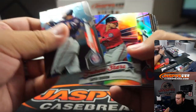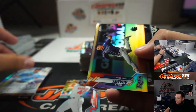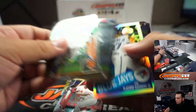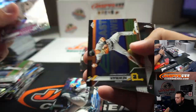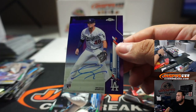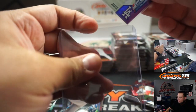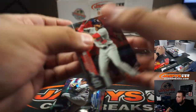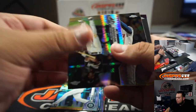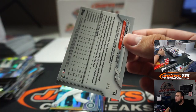All right, four more boxes, guys. Bobby Bradley refractor. Wow, we got a purple Gavin Lux. Very nice. Dodgers going to Matthew. 74 out of 250. All right, there we go. Ooh, we got a red coming up too, guys. And we have a red. Archie Bradley looks really good with the Diamondbacks colors, and it's a 3 out of 5. Very nice.